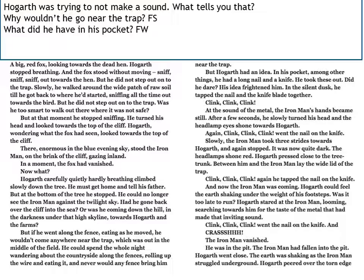The third question was, what did he have in his pocket? Find the word. In the text it says, in his pocket, among other things, he had a long nail and a knife. So what did he have in his pocket? A long nail and a knife.